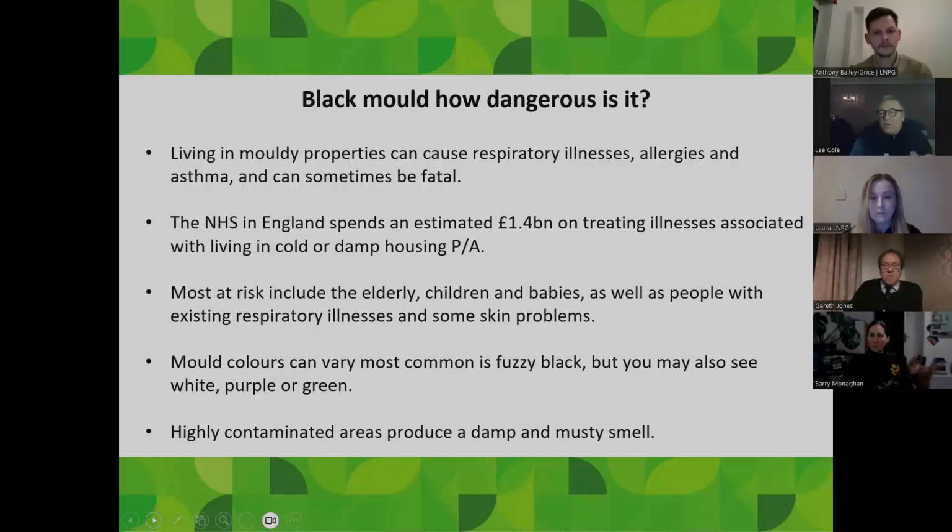You do find mold in a multitude of colours. The most common is black. You'll also find white, purple quite rarely, and green. When you find a highly contaminated area, you'll also discover that it sometimes has a smell to it, and you know the smell: a damp, musky smell.